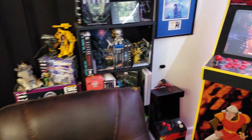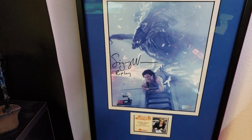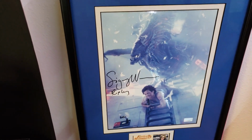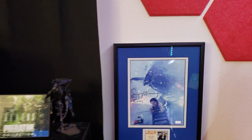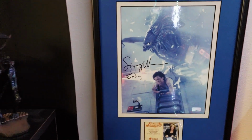Now, my favorite item in the Aliens collection, right here. So this is my 8x10 signed Sigourney Weaver as Ripley from Aliens. And there she is signing it, certificate of authenticity and all that stuff. And I had this framed this year and put it right there next to my Aliens collection. Super cool. I love those movies. Sigourney Weaver is awesome. And having that in the collection is very nice.